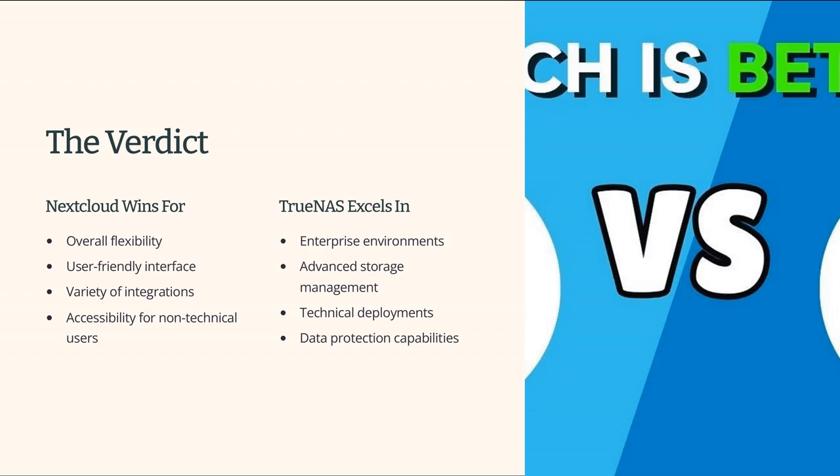It's a tough call, but for overall flexibility and ease of use, Nextcloud edges out TrueNAS. Nextcloud's user-friendly interface, variety of integrations, and robust security features make it a great choice for a wide range of users. TrueNAS, while powerful, requires more technical knowledge and is more suited to enterprise environments.